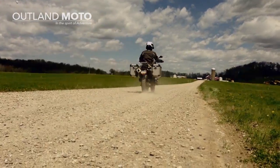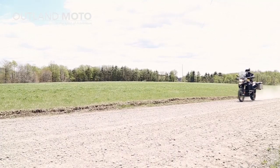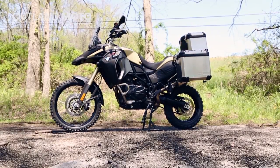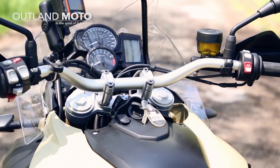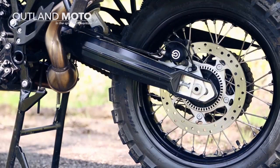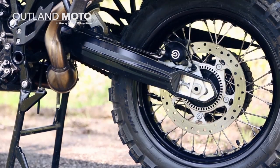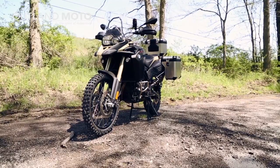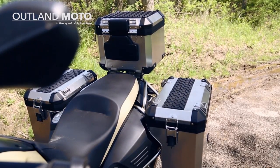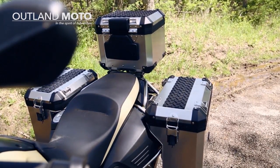So it seems like that's the end of our story. There just doesn't really seem like anything to complain about. Sadly though, there is. You see, the F800GS Adventure does have a few drawbacks. First off is the price. You can have one of these in your garage for about $15,000, but that won't include luggage, which could cost you an extra $1,500 to $2,000.